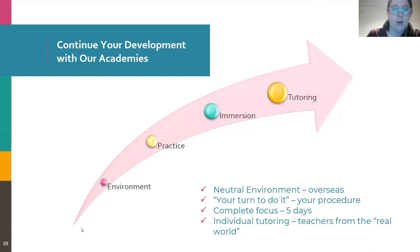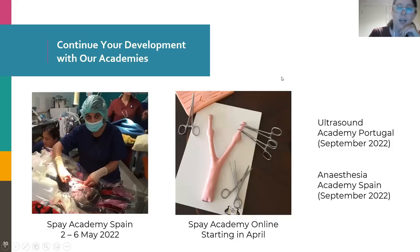For those of you who are interested in having a little look at the different academies we have running, we currently have 4 academies. The first academy, several of you would have heard about it before, is Spay Academy Spain. It is a 5-day academy that we do in Spain, where all we do is spay cats. You're supposed to be doing the spay on your own. We have 2 instructors there to help you, provide you practical tips.